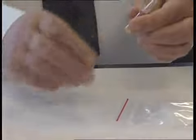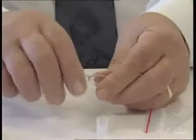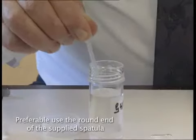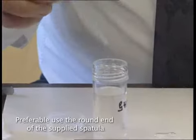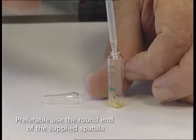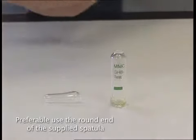You can introduce the material to be tested into the ampoule with the help of a mini pipette or with the round end of the spatula. A green discoloration indicates the presence of GHB, gamma hydroxybutyrate.